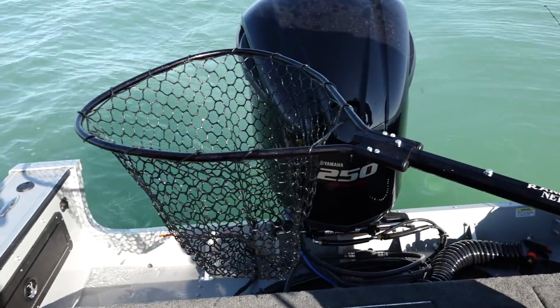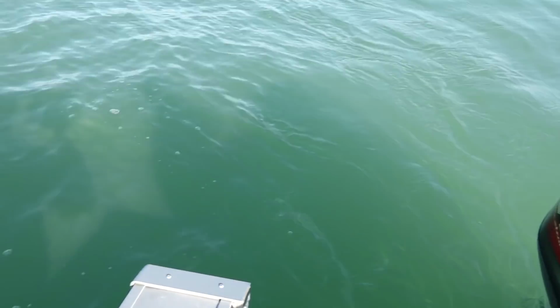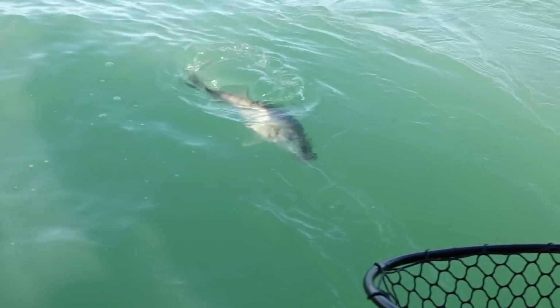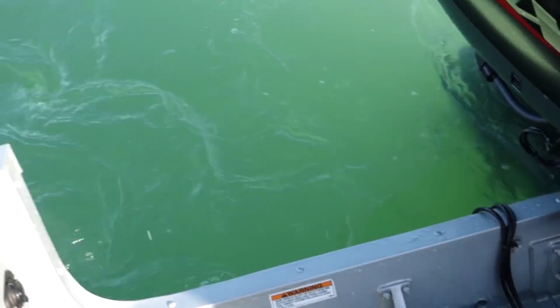I'm going to take him over on this side, Dad, if that's okay. No, that'll work. Nice fish. Oh yeah, yours is a little bit bigger than mine. There we go. Nice. Scoopy, scoopy.